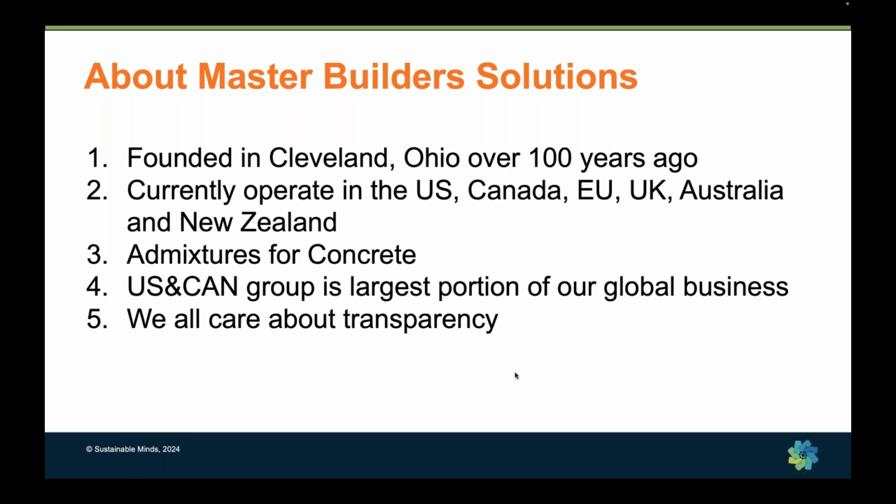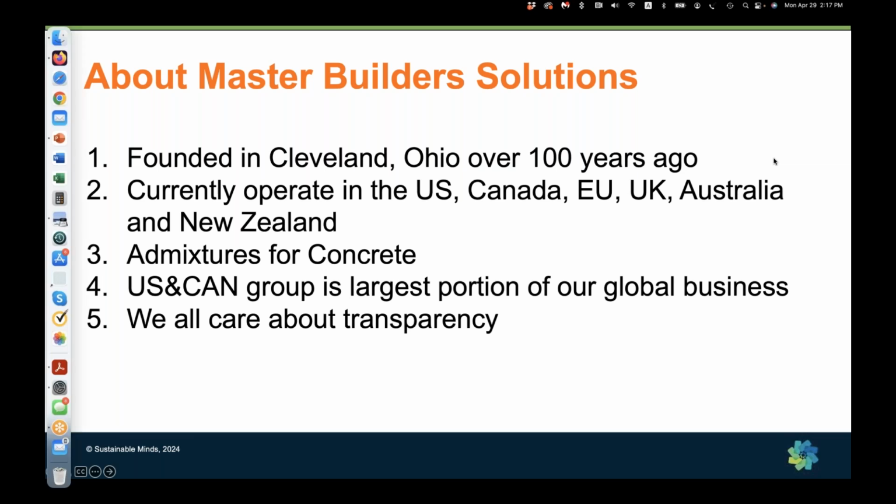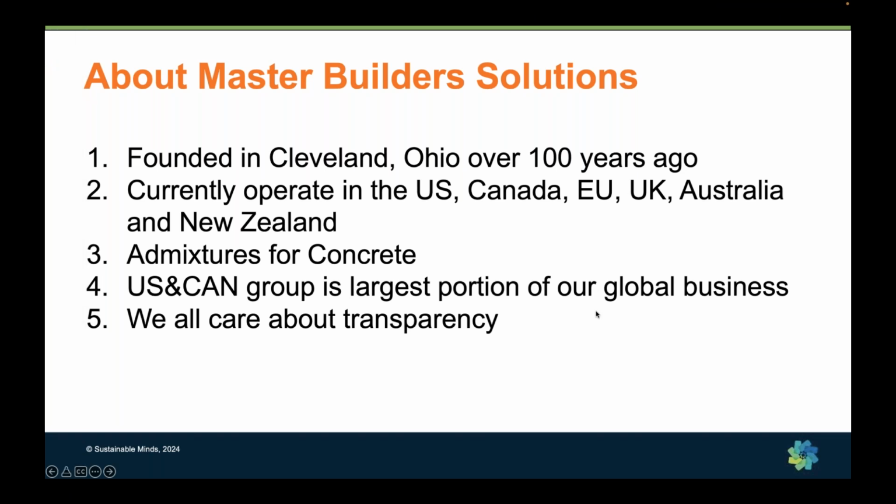And we all care about transparency. Why do we care about transparency? Well, we're a chemical company, and chemical companies often get painted with a negative brush. At the end of the day, we want to be open and honest and tell you that our products are not harmful, toxic, or hazardous. So that's why we care about transparency.